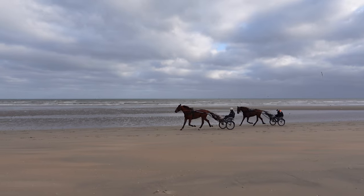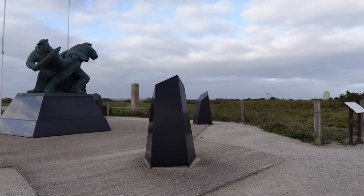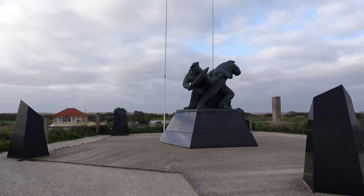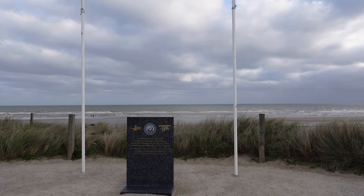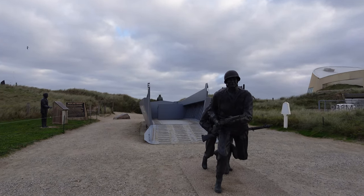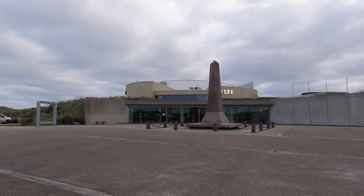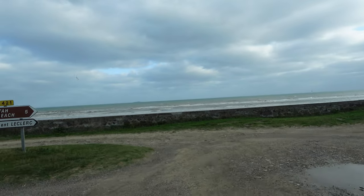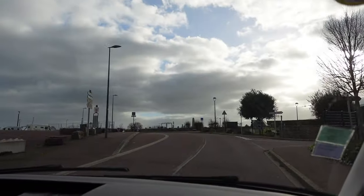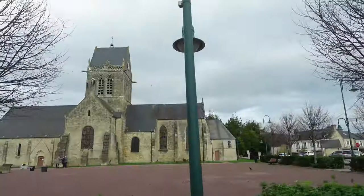Here are some of those beautiful horses that I was talking about. And right around this area here at Utah Beach, there are several memorials. There are also a few museum type buildings around here. Now keep in mind, if you are planning your trip in the off season like we did, a lot of these museums are not open. They are just open during peak season, usually May through October. So keep that in mind when you are visiting.